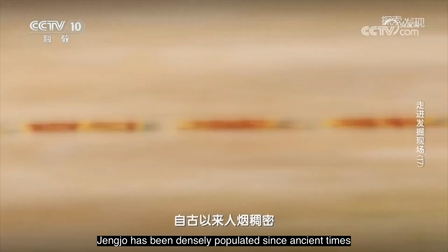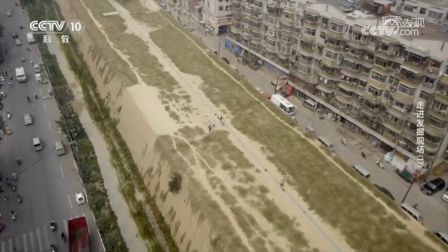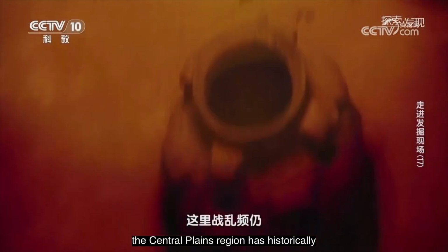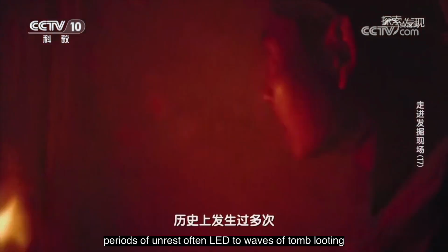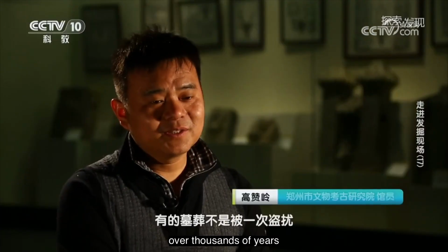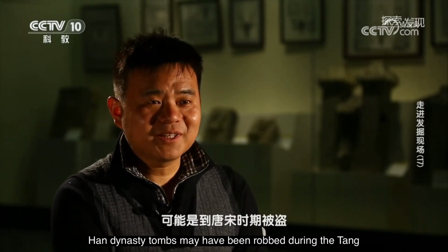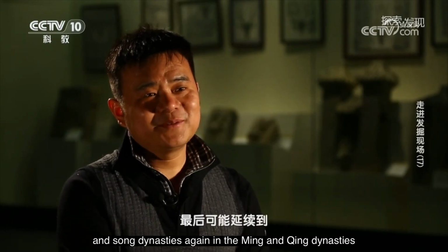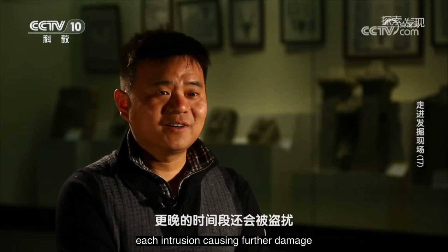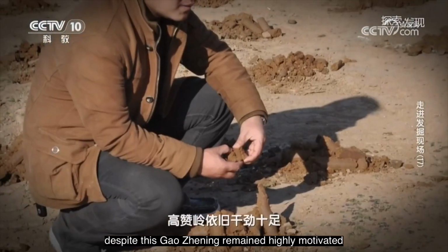Zhengzhou has been densely populated since ancient times, and countless tombs lie beneath its lowest soil. At the same time, the Central Plains region has historically experienced frequent warfare. Periods of unrest often led to waves of tomb looting, leaving many ancient tombs empty. Over thousands of years, some tombs were not just looted once, but repeatedly. Han Dynasty tombs may have been robbed during the Tang and Song dynasties, again in the Ming and Qing dynasties, and possibly even later, each intrusion causing further damage. Despite this, Gao Zening remained highly motivated.